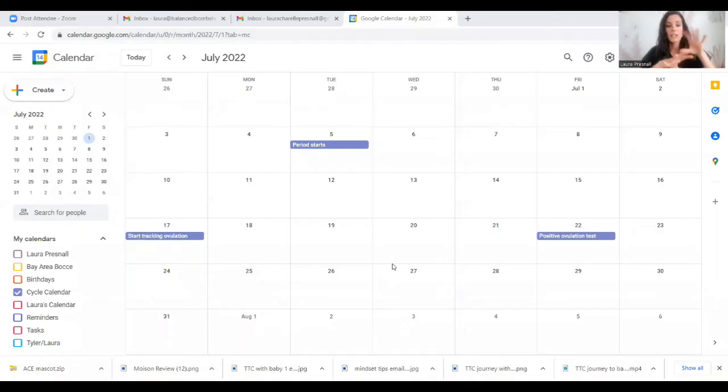So I always have my clients start tracking ovulation about 5 days before they expect it. If for whatever reason you don't get a positive test that month, that means you should be starting even earlier, because did we miss that window, or is your body not ovulating correctly? So that's also an indicator. If you're not getting a positive test strip, that means your body might not be ovulating, which means you're not going to be able to get pregnant. So it's just another indicator of whether you're ovulating.